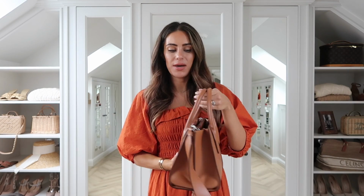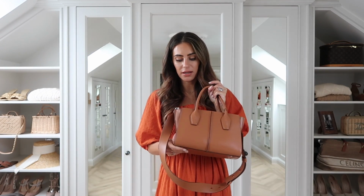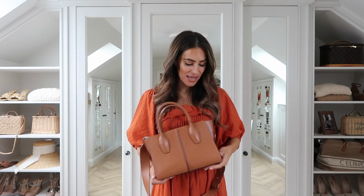And it is such a beautifully made bag, and I feel like TODS handbags are a little bit underrated sometimes, because they really do go the extra mile. Like, this leather on here, wow, it really is something else.